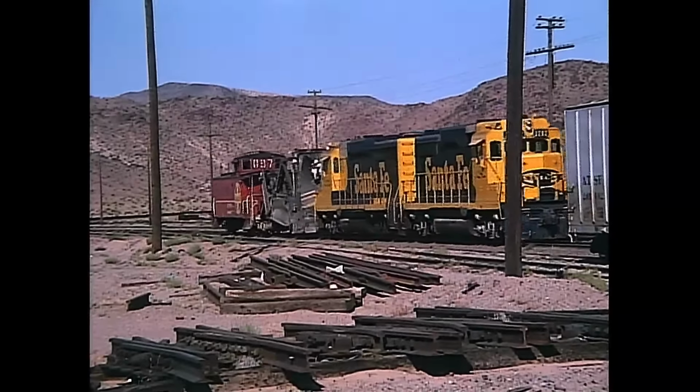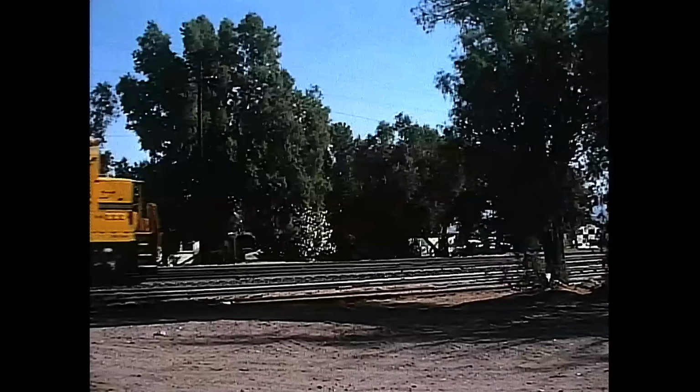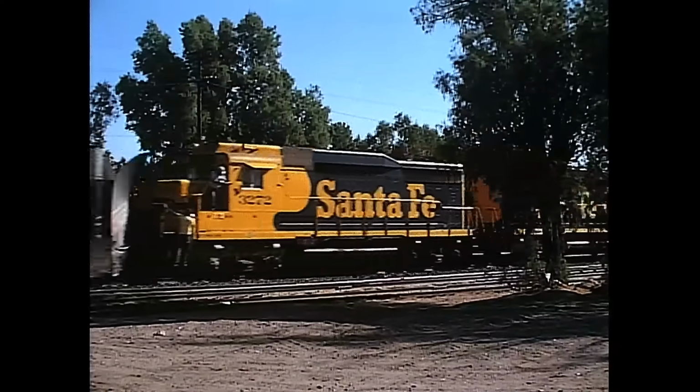Shortly after, two GP30s power a work train with a Jordan spreader into town. The train will back into the Ludlow siding, and the Jordan will plane off the roadbed along with a few mesquite bushes.